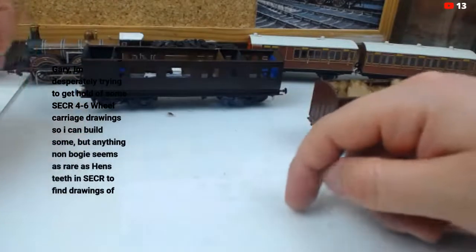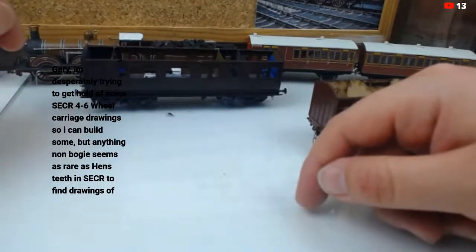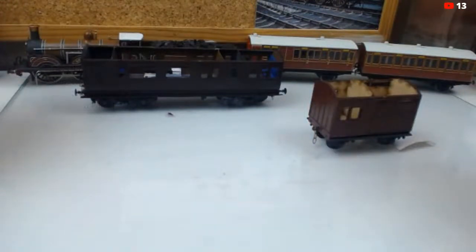You know what? Saying about how much I hate NSE livery, just for you, I'm trying to get hold of SE&CR 4 and 6-wheel carriage drawings so I could build some, but anything non-bogie seems as rare as hen's teeth in SE&CR to find drawings of.